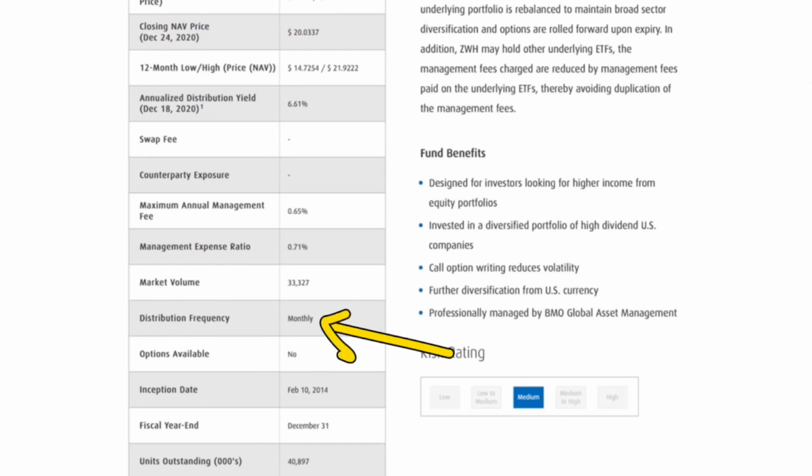It does pay monthly. So if you're looking at an ETF to pay you every single month, something that is going to allow you to have basically passive income in a sense, then these types of ETFs are going to be very helpful.